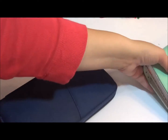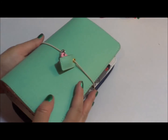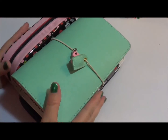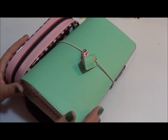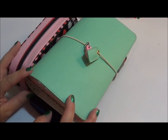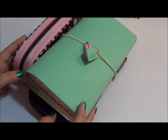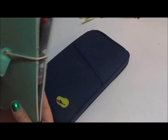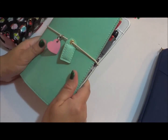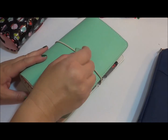So I feel like this goes hand in hand, same size. You can pack this with you, even if I threw in my pencil pouch. You've got it all nice here, ready to go, ready to sit down, ready to plan or journal and document. So anyway, I'm really loving the Traveler's Notebook. Good quality, it feels good in your hands, holds everything very well. I've carried it around for this week, and yeah, I like it.